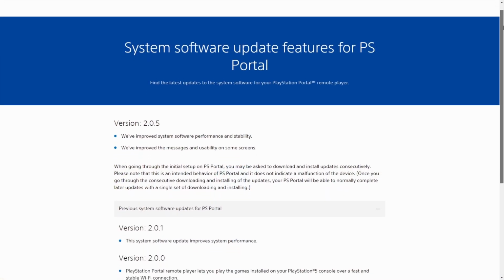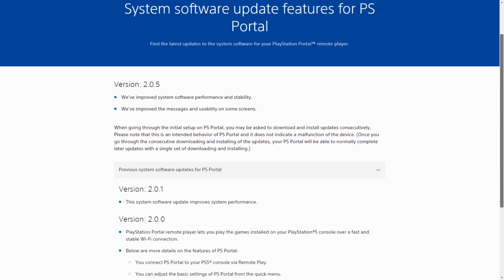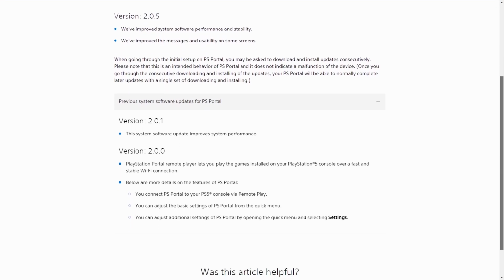Now, I mentioned that they have had a couple of updates since launch. After the first update, which stated there was going to be a lot of stability improvements, I didn't notice any difference at all. It still played exactly the same. I was still having the exact same lag issues, and it was really unfortunate, and it was kind of solidifying like, okay, I just need to return this thing and get my money back.